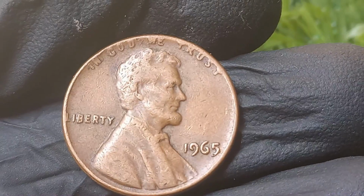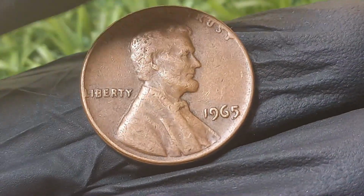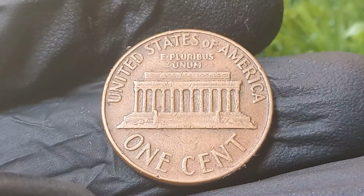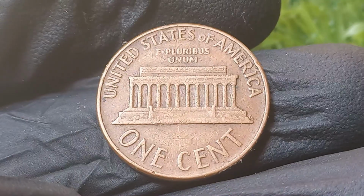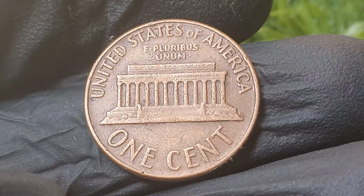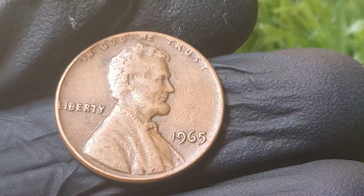Dealers began whispering about error strikes, pennies with subtle doubling on the date, or faint signs of misaligned dies. A handful of these error varieties are believed to exist, and when they do surface, collectors lose their minds. Why? Because errors from the mid-1960s, during the no-mint mark years, are some of the rarest of all.